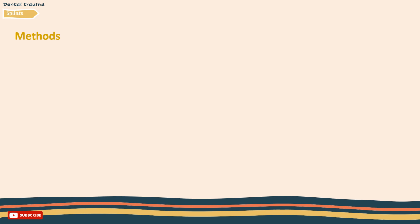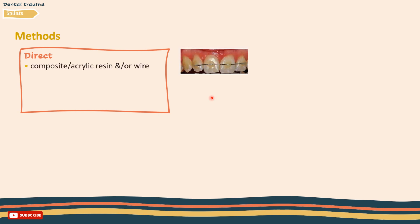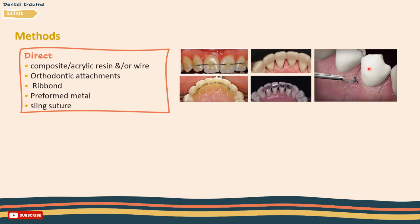There is almost an infinite variety of dental splints and too many different methods to fabricate them, but the following are the most popular. There are 2 main categories, the direct and the indirect dental splints. Starting with the direct dental splints that can be fabricated onto the patient's mouth. Number 1. The acid etch splint with composite or acrylic resin and wire. Number 2. Orthodontic attachments and sectional arch wire. Number 3. Ribbond, which is the reinforced fibers. Number 4, preformed metal titanium trauma splint. And number 5, using a sling suture to support the adjacent teeth together.